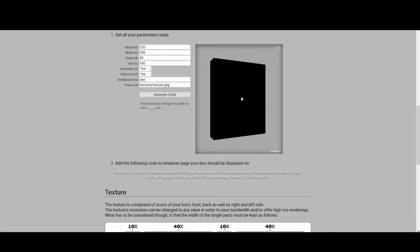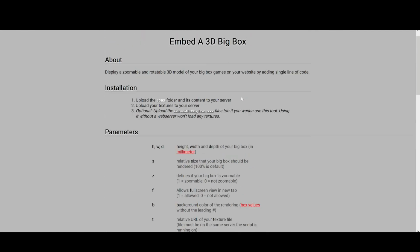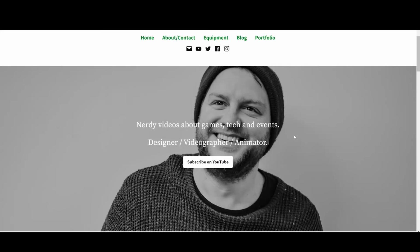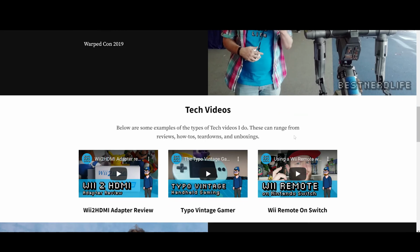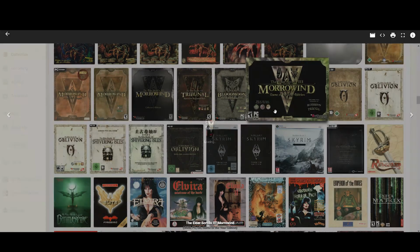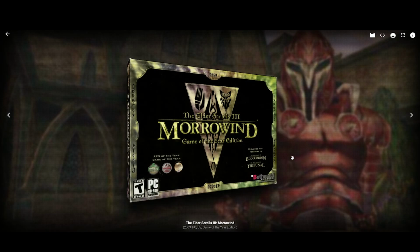If we unzip the folder itself, you can see that there is an HTML document that tells you how to do it. There's templates you can use. There's even a little spinning idle animation if you want to use that as well. This is definitely something I would absolutely want to try on my own website. I just need to figure out how to do it, how to upload it properly, and all that kind of stuff. But yeah, just a really interesting way to present and preserve and archive your game collection. It's definitely something I want to try in the future.